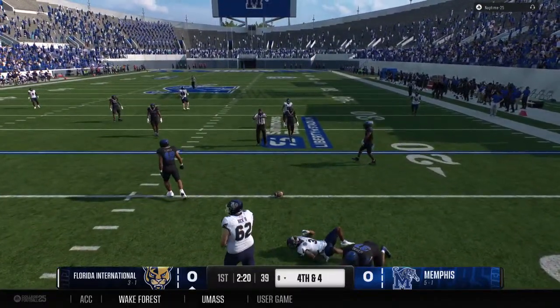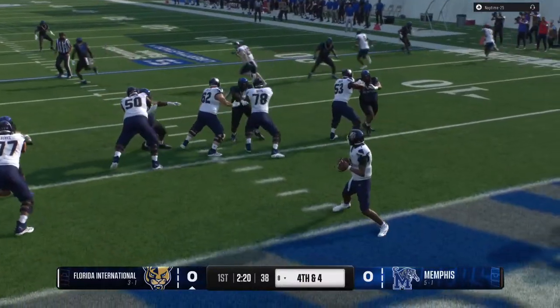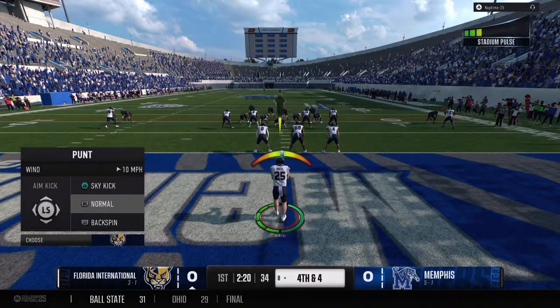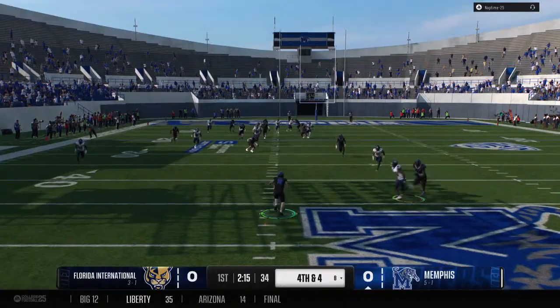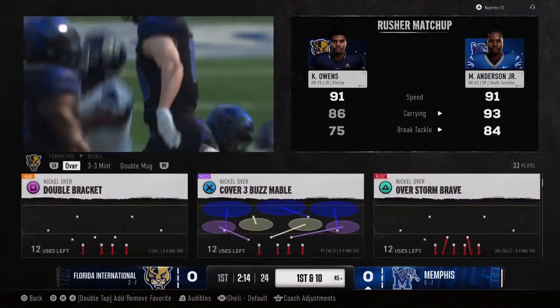And that's incomplete. A defender all over him. Knocked the ball to the ground. Fourth down coming up. FIU will line up the punt. The punter going to get his first work of the afternoon. He gets it away from his own end zone. And the punt team able to smack him to the ground.